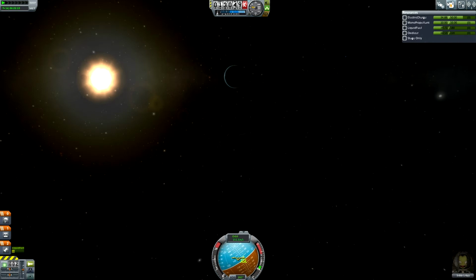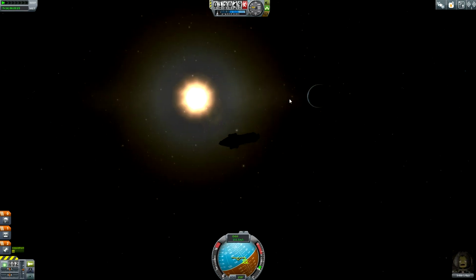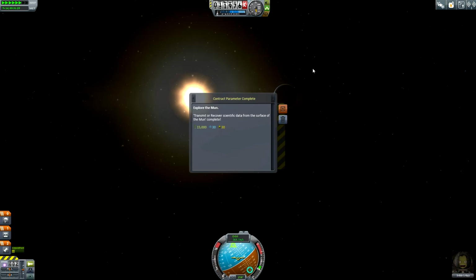Now, speaking of resources, I have enough charge and I do have some liquid fuel left. So with 39 units, handled it a lot with 39 units. So I think, yeah, I will try to stay in space. And it's interesting to see where I am coming down, because, well, there are still these contracts.